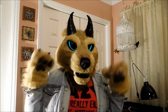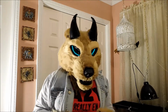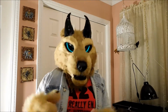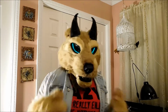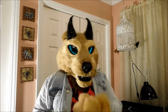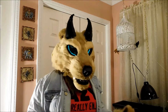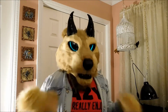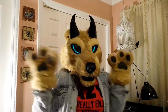Another way is through banks. I'm not talking about getting a loan from a bank, which you could theoretically do. You could get a personal loan from a bank for a fursuit and then pay it back later. But you have to remember, if you do that, you're going to pay the bank interest. So if you get a $3,000 fursuit, you might be paying the bank back $5,000 for that $3,000 you borrowed. I wouldn't go down that route.